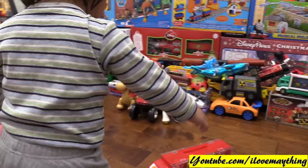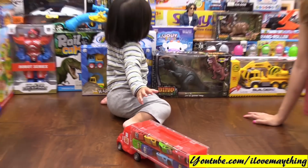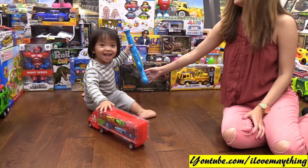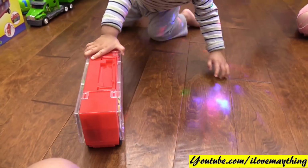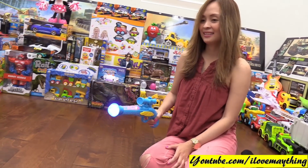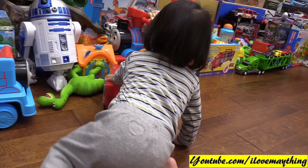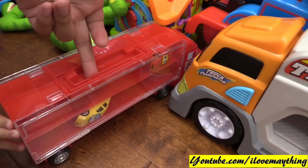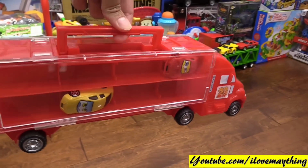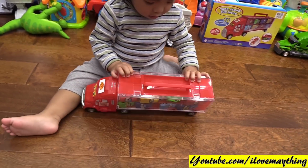What now, Marxlen? Beep, beep. He saw something. Oh, toy gun! Bang, bang! Oop, oop! Bang, bang, Marxlen! Beep, beep! Bang! Oh, there's a handle, mommy! You can carry it like this! See? Nice! Nice, eh? All yours, boy. All yours.